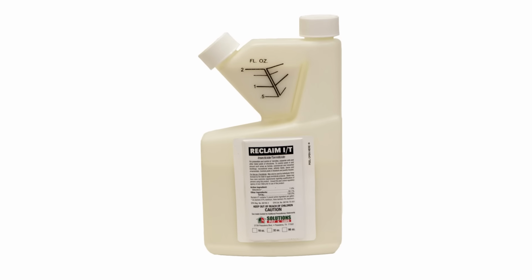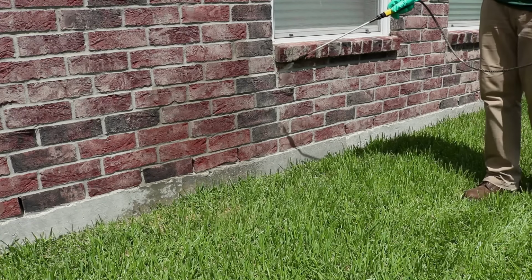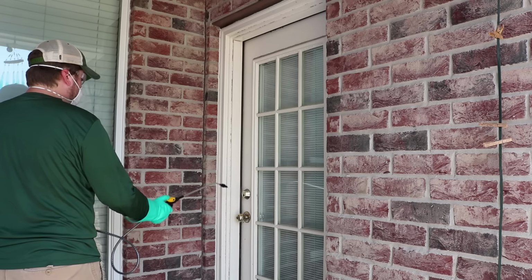Let's move on to the outside. You want to make sure you use a high concentrated product, such as Reclaim IT. This product is mixed with water, put in a sprayer. Make sure you refer to the label for directions of use. You can apply this product as a perimeter application, and you want to spray 2 feet up and 2 feet out from the perimeter. Also, you can use it around windows and doors if needed.